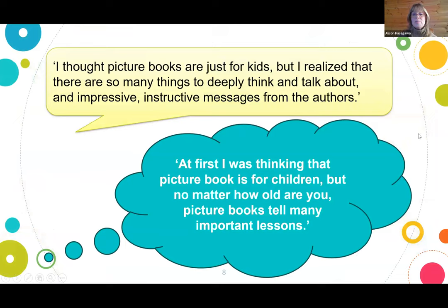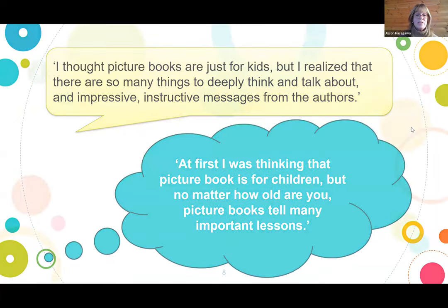So these are a couple of comments from students in my classes who start looking at picture books, reading picture books, and understanding that the message is definitely not something just for children. But as adults, we can pick up a picture book, read it, enjoy it, and take away different messages. We can reflect on things in our lives. And they're important for people of all ages.